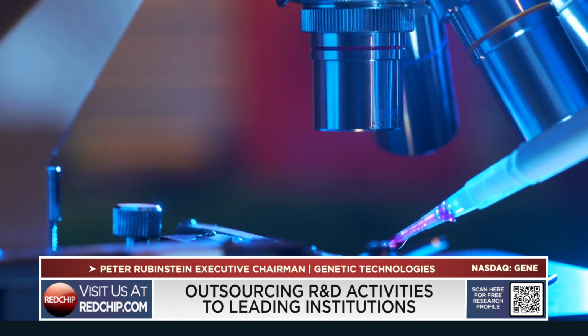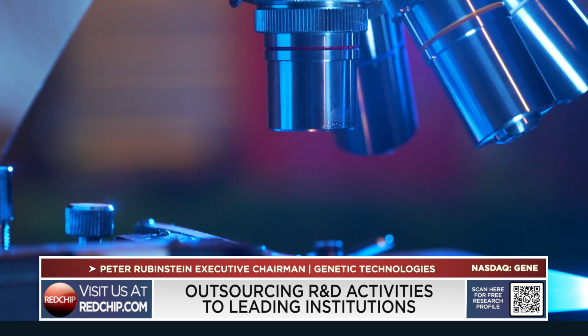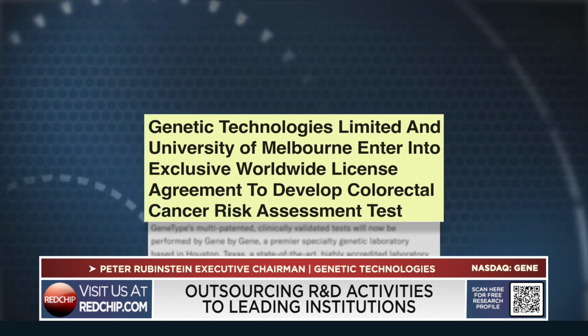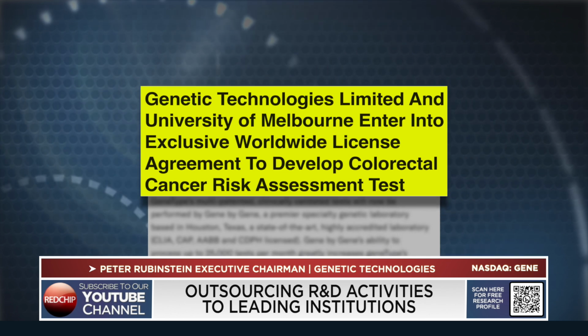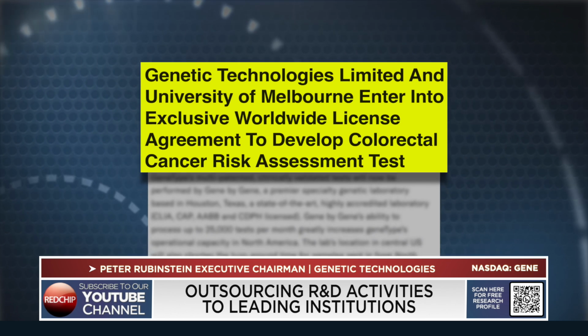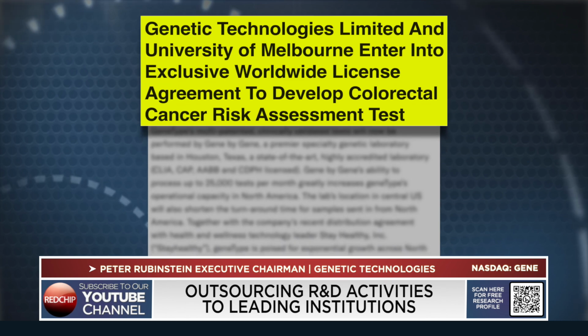So those three elements, including our outsourcing of our R&D activities. We've been involved in R&D over the last 10 years, and we've developed some very strong relationships with groups like Harvard Medical School and University of Melbourne and other, you know, leading eminent institutions. We're now going to be working with them to commercialize the output of their activities, where we are the commercial frontliner.